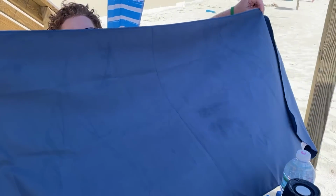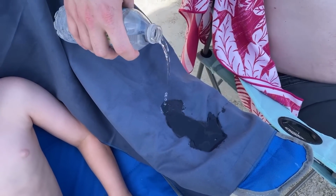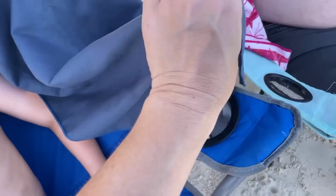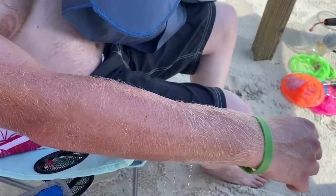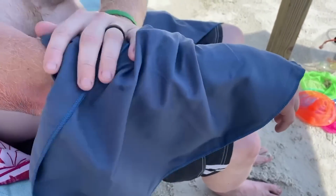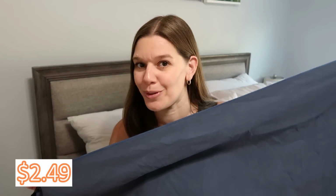It did not fade. I put water all over it, like thick water you can see here. It took 7.5 minutes for it to dry. If you know anything about beach towels, 7.5 minutes doesn't even happen. I had 3 microfiber towels that went with me on this trip. All of them were dry within just a few short hours, and every single other towel stayed damp the entire weekend. And the best part, if you've ever priced out microfiber beach towels, you know that they're fairly up there. This one right here is $2.49.